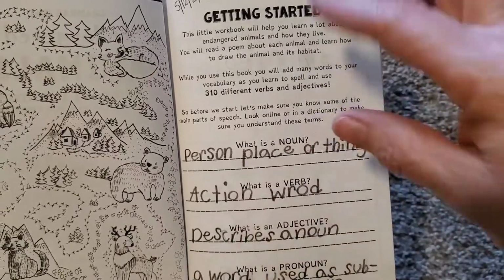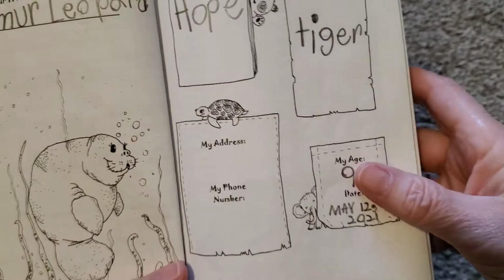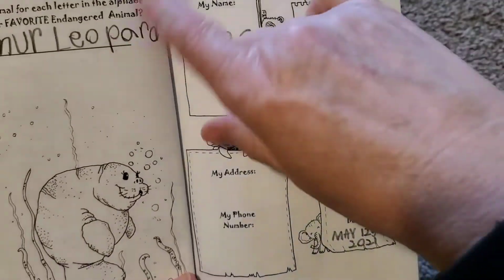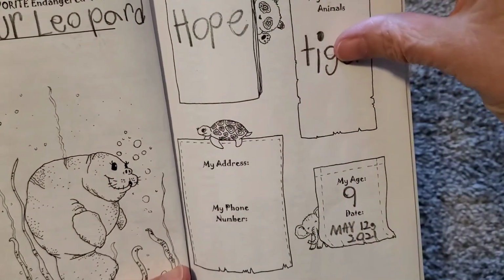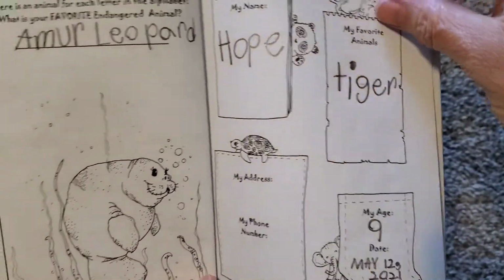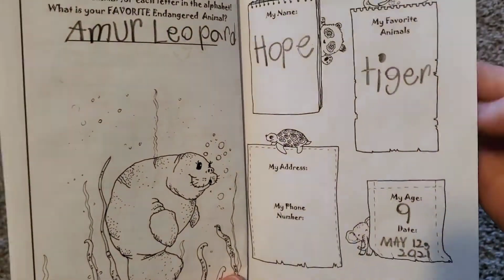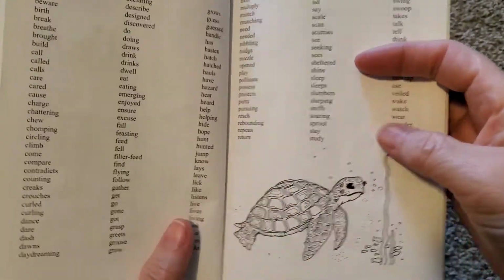What is a noun? What is a verb? What is an adjective? What is a pronoun? Here, they ask for name, that kind of thing, the date. I didn't have her put her address and stuff in here, because I figured at some point I'd probably be sharing this book, so I left that out.